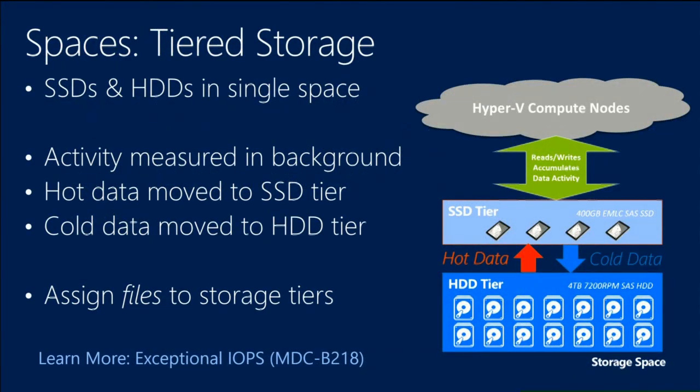Other technologies introduced: Spaces tiered storage. Again, there was a deep dive on this. If you have not seen this, please go back through those sessions. It talks about the amazing performance improvements that the Spaces team were able to bring forward using tiering. And tiering, in a nutshell, is all about adding a handful of SSDs in front of your bunch of spinning media. The Spaces technology will automatically determine the hotspots and move data between the spinning media and the SSDs to give you increased performance.